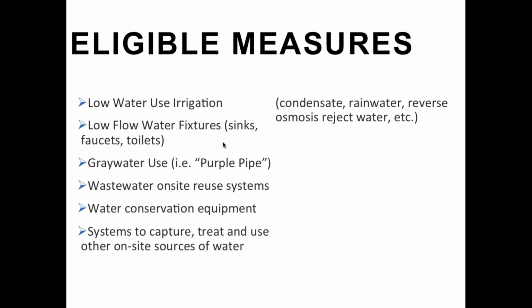On the project side, it's pretty broad as to what you can use PACE for. Essentially, the requirement in the law, in the statute, is that the technology has to have an energy or a water efficiency component. In terms of water efficiency, the ones we see most often are really a couple of things. Low water use irrigation technologies, that's certainly eligible for PACE. Indoor water fixtures that are low flow fixtures, things like sinks, toilets, faucets, all of that is eligible to use PACE. You can use PACE for some type of gray water use or a purple pipe system.